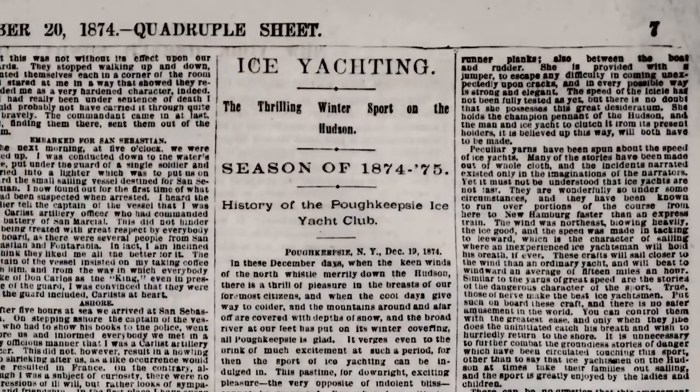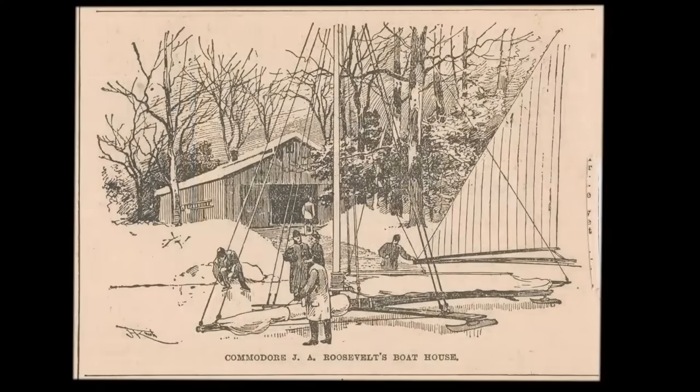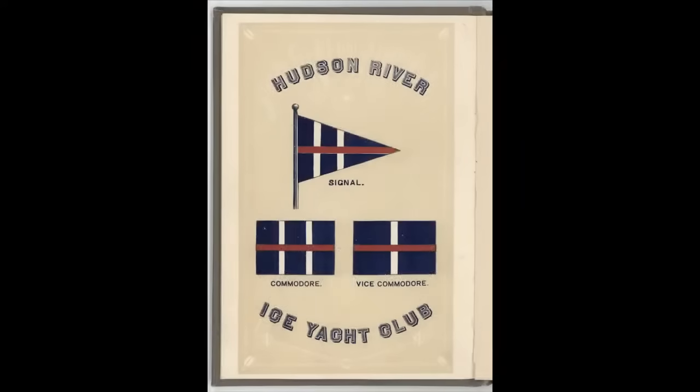So the first club that was formed in the area was the Poughkeepsie Ice Yacht Club in 1861. And many of the prominent people in Poughkeepsie, the mayors and such, were members of the club. John Roosevelt was a member of that club, but there was a big controversy. So sailing was happening, but then in 1884, 85, there was a tremendous controversy over a race. And John Roosevelt and Archie Rogers and others split off to form the Hudson River Ice Yacht Club. So we've been in existence since 1885 and still kicking today. We have about 40 members today.